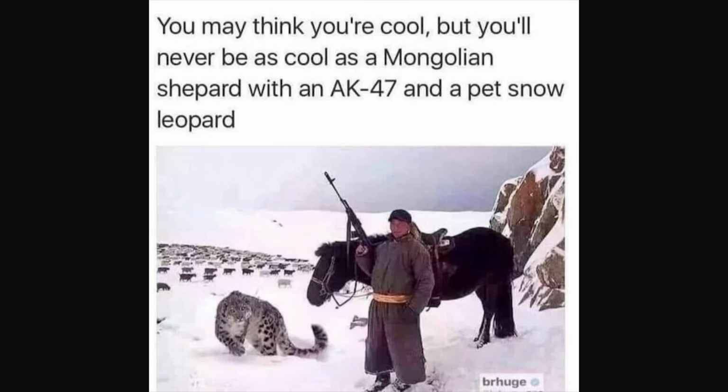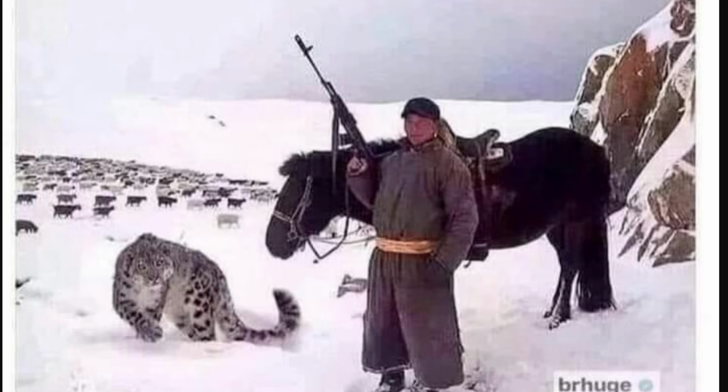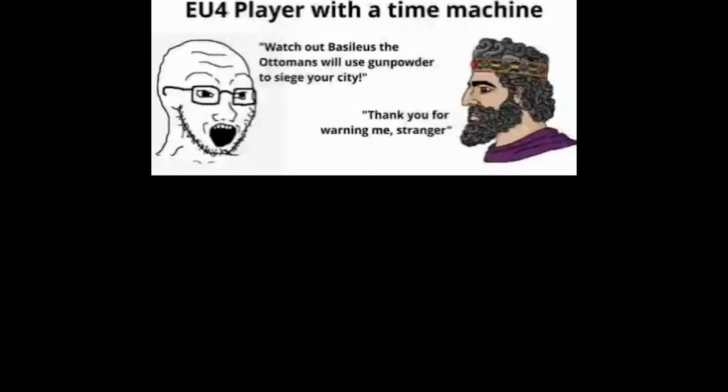What's stopping you? You may think you're cool, but you'll never be as cool as a Mongolian shepherd with an AK and a pet snow leopard and an army of bison behind him. I don't even know what those animals are. Something's back there. I'm pretty convinced all of Mongolia just doesn't want to do a Mongolian Empire 2.0, but if they wanted, they would. EU4 players with a time machine, watch out!